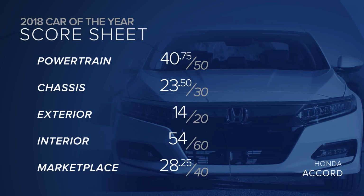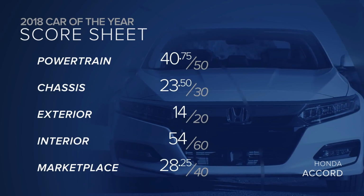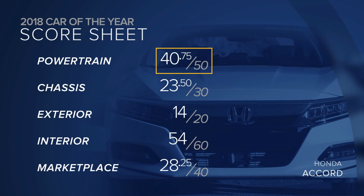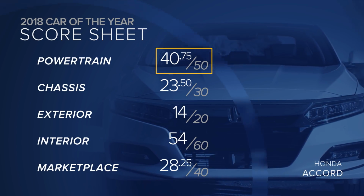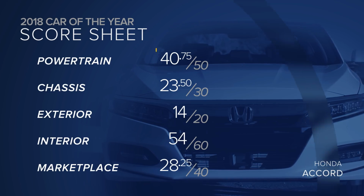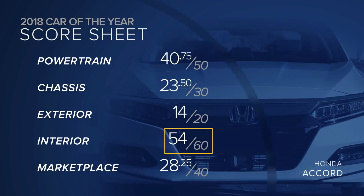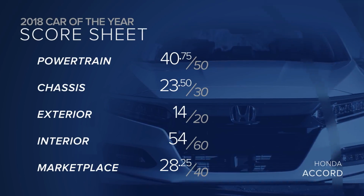Wow. We knew the 2018 Accord was good, and it looks like it could even win the powertrain category. Its strong and refined 2-liter 4-cylinder engine helped it outmuscle the Quadrifoglio here. It also dominated the interior section of our score sheet. This just might be our newest car of the year.